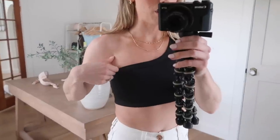Next is a sports bra. It's a one-shouldered sports bra. I just thought this was really cute. I got it in a size small. I feel like I probably could have done the extra small, so I would say it's true to size. But if you want to wear it athleisurely, I feel like going up a size would be fine, and that way it's not cutting in right here. I'm not getting any bulge or fold right there, which maybe with an extra small I would.